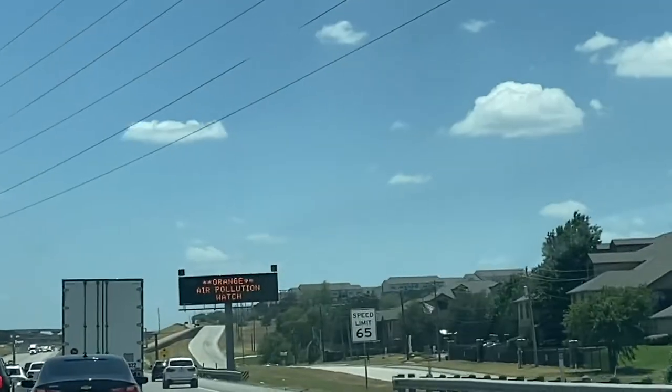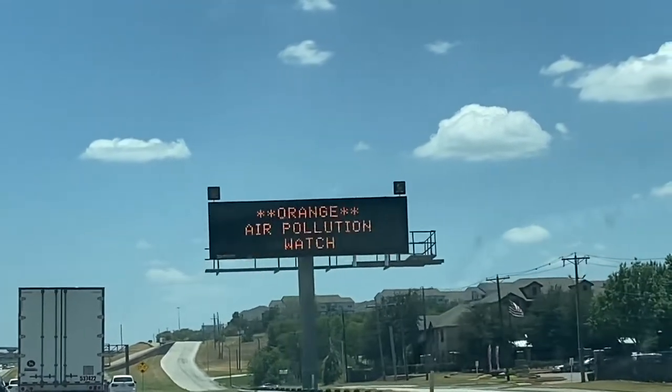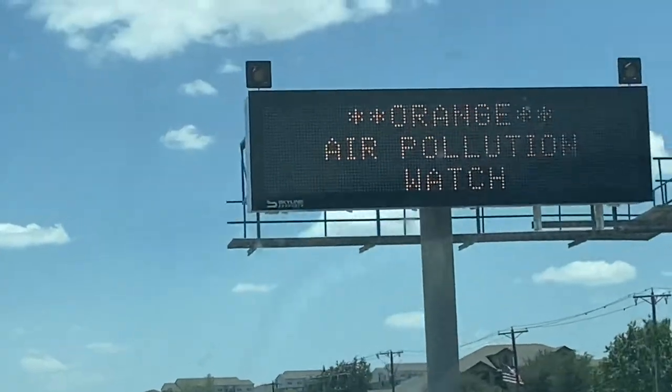So it is an unhealthy air pollution watch today, called an orange pollution. That means when you go outside, don't breathe. We're trying not to breathe too much.